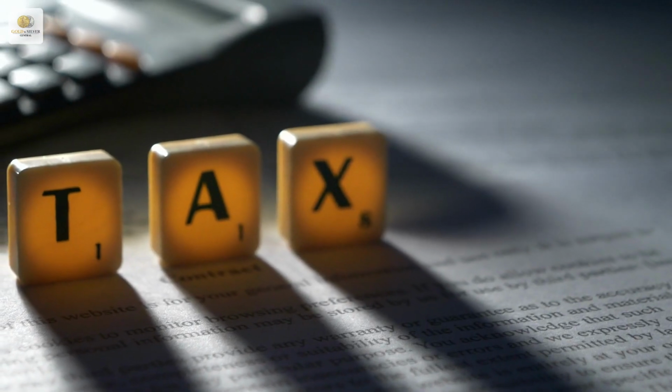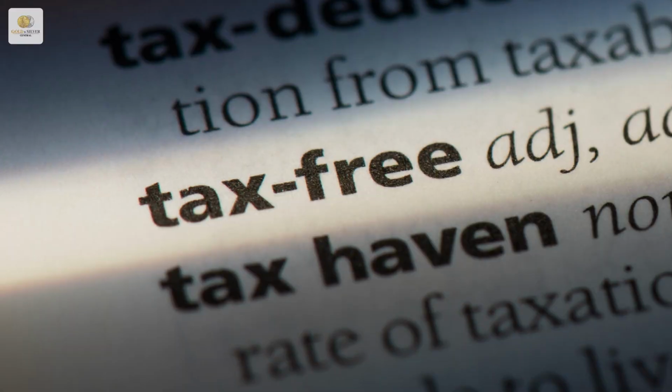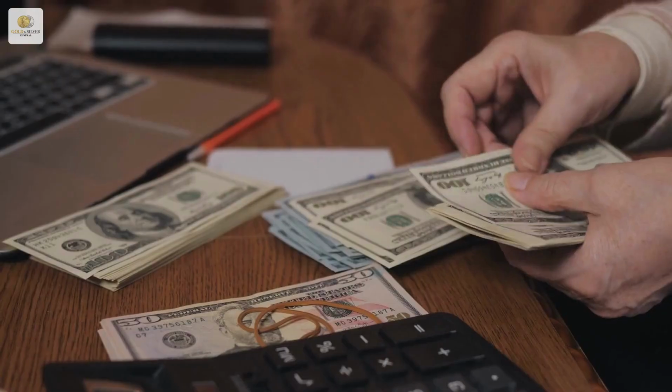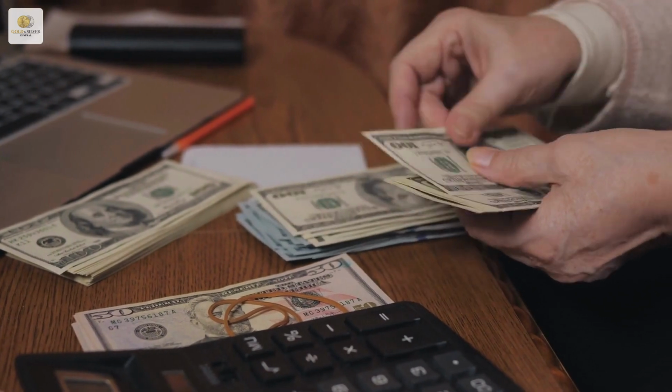Now, the main advantage of a gold IRA is the tax benefits. Gains grow tax-deferred or tax-free in the case of a Roth. Also, contributions may be tax-deductible in the year that you make them. The downside of gold IRAs is that they have higher fees than traditional retirement accounts.